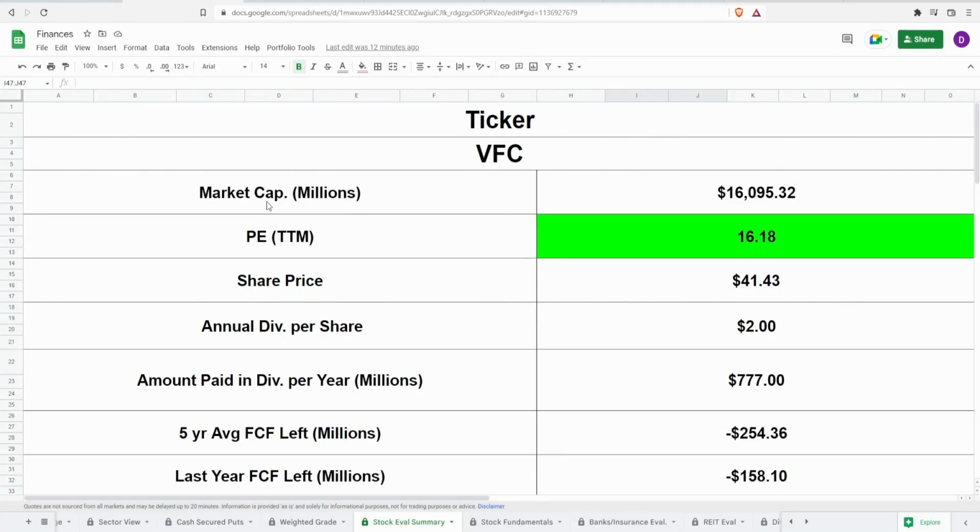Let us now come, guys, into the calculator. We got the ticker symbol of VFC, market cap of $16.1 billion with a PE of 16.18. So basically, the PE is telling me that, well, it might actually not be a pretty bad price, guys, at $41.43. As we just saw, it is at 52-week lows, essentially. Now, in regards to this dividend of $2, well, let's actually compare this now to the shares outstanding. And based off of that, we can see that they essentially pay out a year $777 million in dividends.